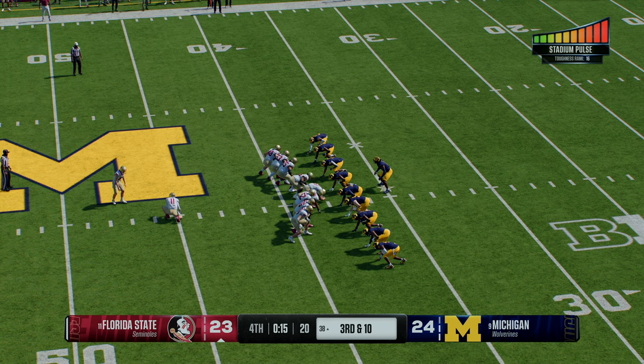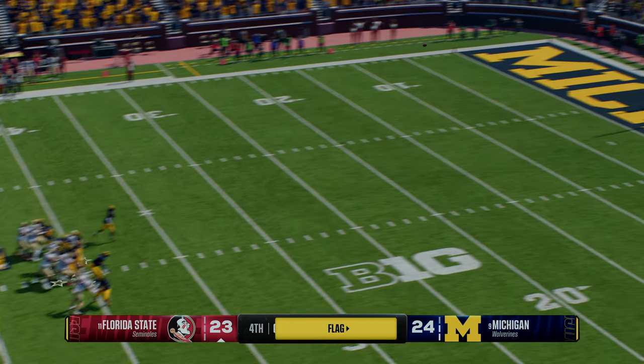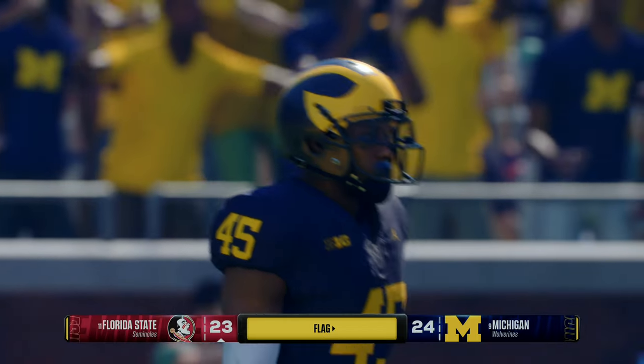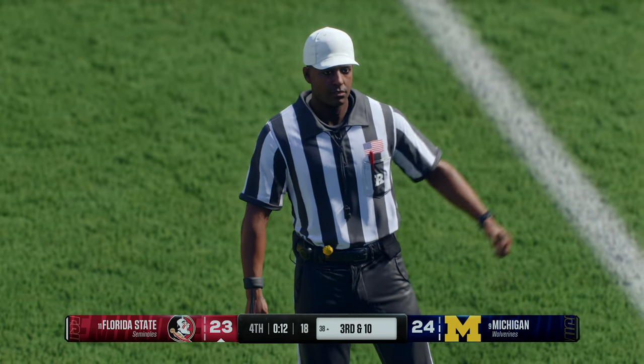This field goal unit getting some serious run. They've already been out there three times. The kicker will try it again. And that is no good. But a flag is down on the field, so hold on. Let's see what this is about.